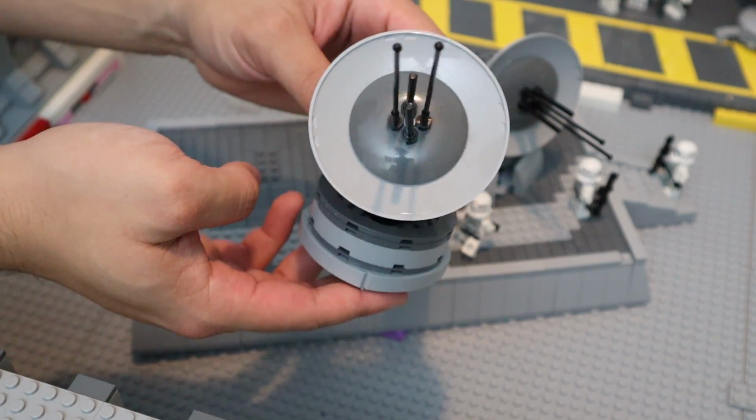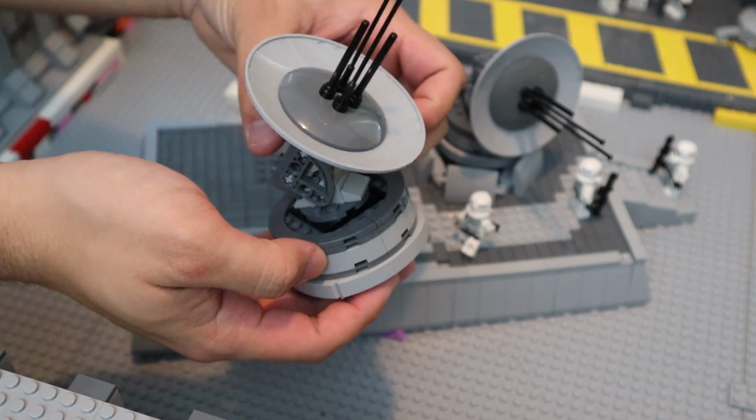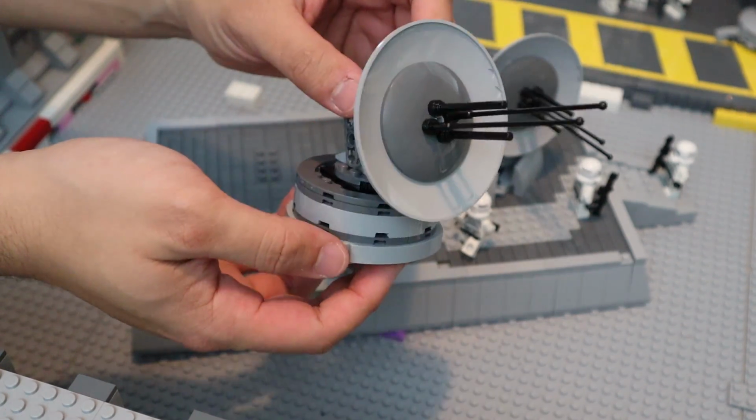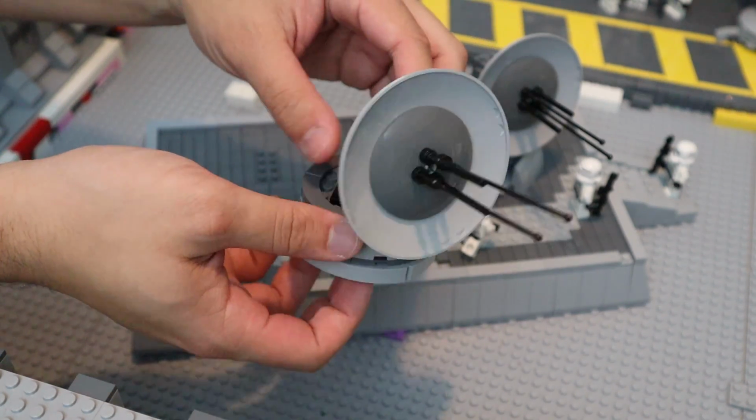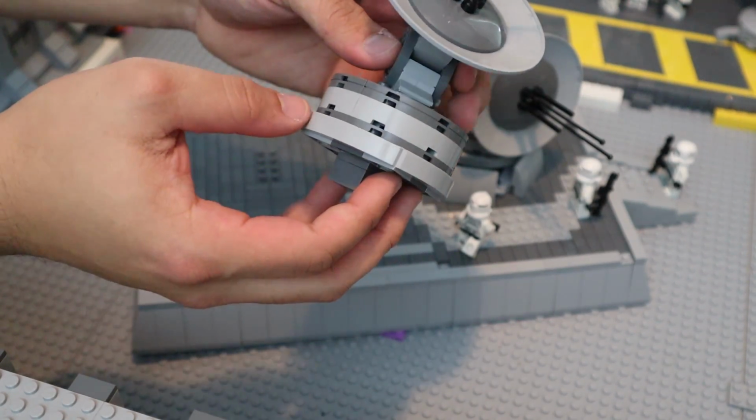It is fully posable, you can move it. The only thing is there's no locking mechanism, so if you want to have it aimed up, it does kind of just fall down, which I really don't care about, to be honest, but it is on a swivel. You can go 360, which is cool. Again, you can go up and down with the satellite dish. So this is a really cool technique.